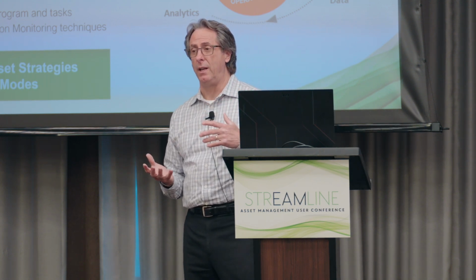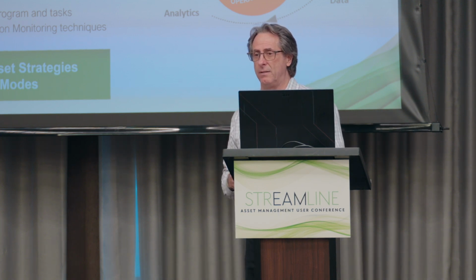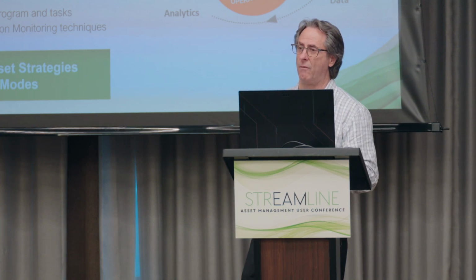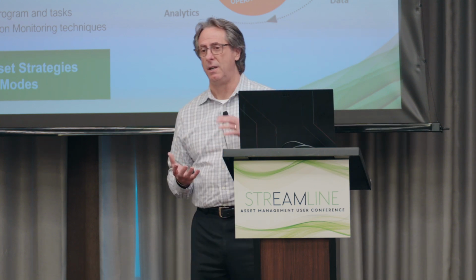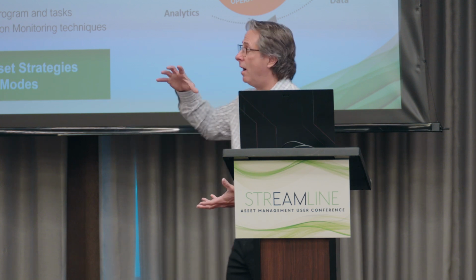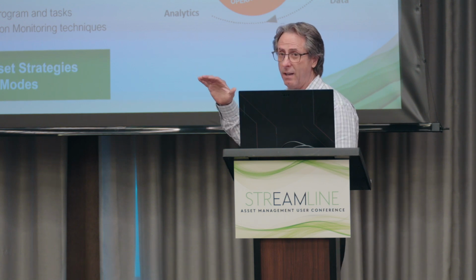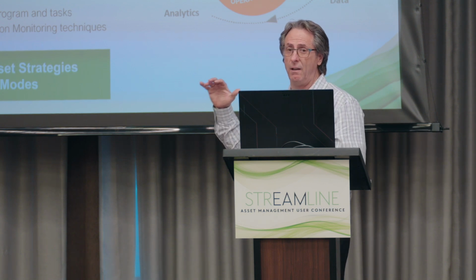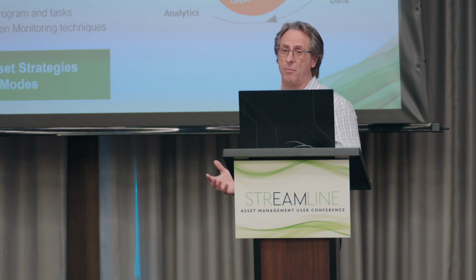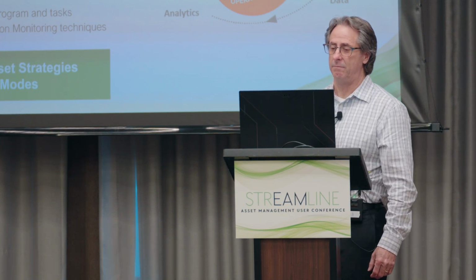So the point is, when we're developing these asset strategies, we want to consider all the pieces and parts. The OEMs have requirements that you need to include their tasks so you don't void the warranty on the equipment. So all those pieces and parts come into defining the asset strategy, and that's why I think we're doing a lot of the heavy lifting in this area in the asset performance management tool. Okay, hopefully that makes sense.